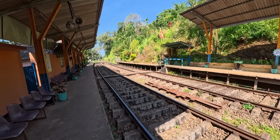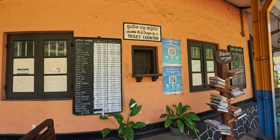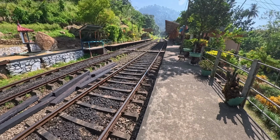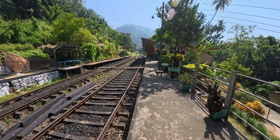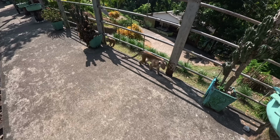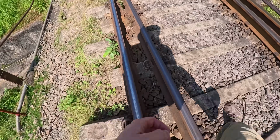Now this was actually the first major challenge of the adventure, because I had no idea if I was even allowed onto the tracks. This is an active rail line, with trains going along it daily. So if the staff at the station stopped me from going onto the tracks, then my adventure would be over before it even began. So I quietly made it over to the end of the platform, and as the saying goes, monkey see, monkey do.